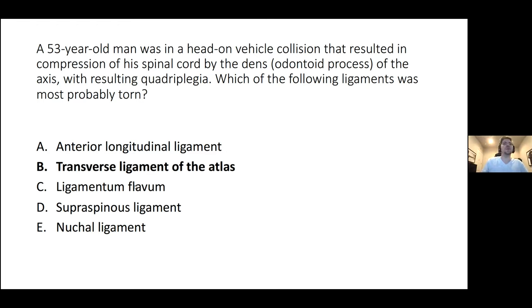So what are we talking about? Well, this is the transverse ligament of the atlas. That's the ligament that actually holds the dens of the axis against the atlas, right? So if this ruptures in some sort of injury, which tends to be an MVA, a motor vehicle accident, you can get a lot of problems here.